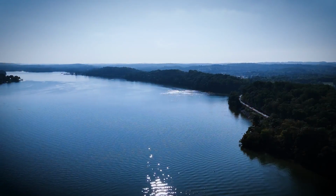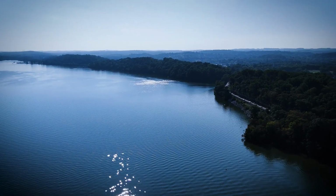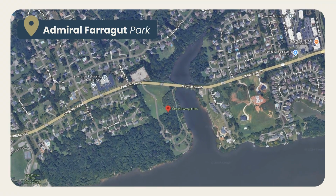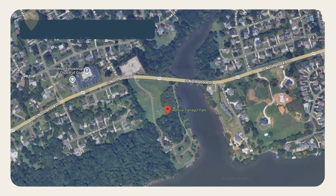If you go down there on almost any day in the summer, you're going to see people swimming. But then if you're a local, you know where to go, you know where the trails are, and that park runs for a long way up and down Fort Loudoun Lake. So there's a lot of paths you can walk down, places you can picnic on the water, kind of set up your own little camp, go swimming for the day or whatever. Admiral Farragut Park's on the water down here in West Knoxville. There's just so many different parks that you can visit.